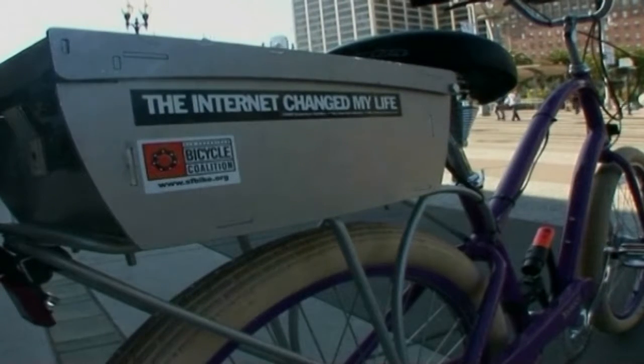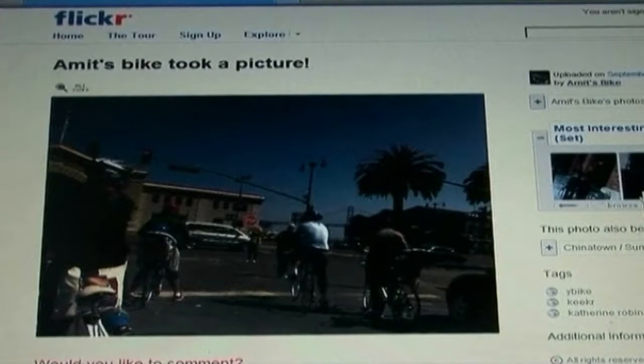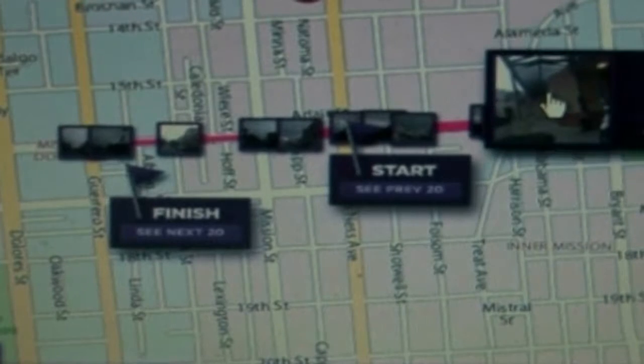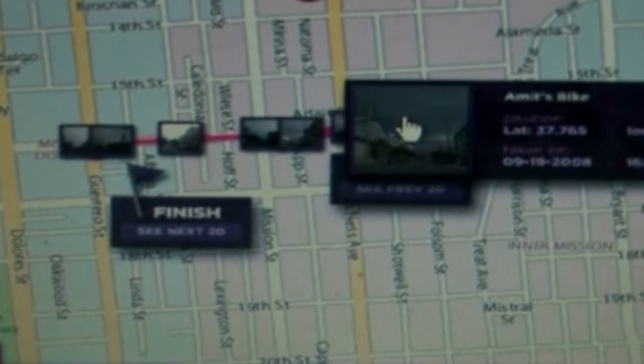The camera is also connected to an accelerometer, so it knows when the bike starts to move. Amit says he likes the record of his life from the bicycle's point of view. A GPS map allows users to follow the rider's travels, and it's easy to view the picture of the location indicated on the map.